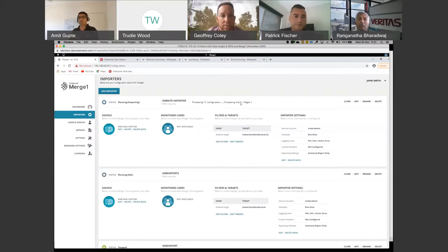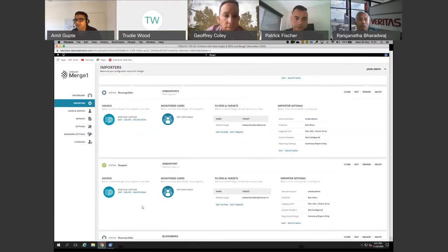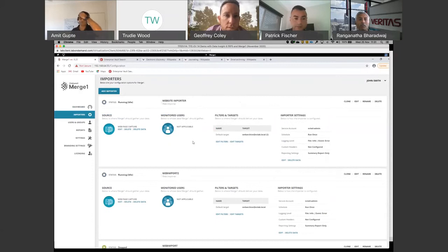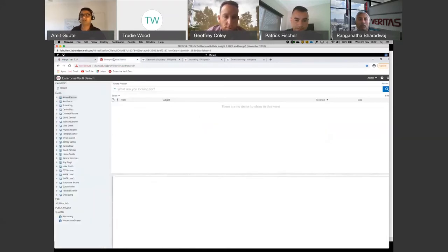Now I could create multiple websites, and here I can show you that I had a previous website which was created, and that could import the entire website in less than 10 seconds. So what has happened now is we have imported that website, which is a wiki page, back into the Enterprise Vault archive. And now I'm going to go into Enterprise Vault here.